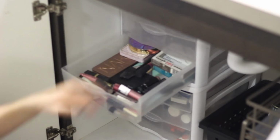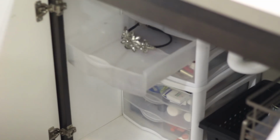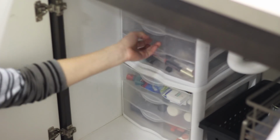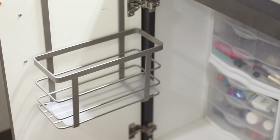So I just stored all my extra ones in there and any other makeup that I don't use on a daily basis. And the next drawer up was for hair accessories, which I have hardly anything of, so that was mainly a drawer I gave to Daniel.